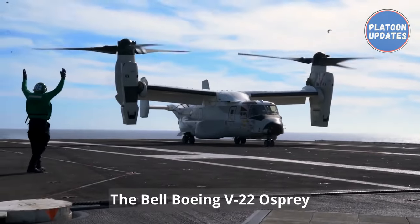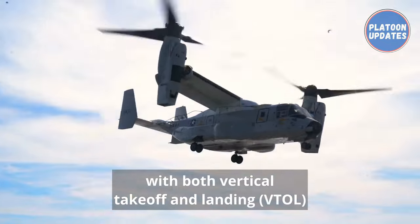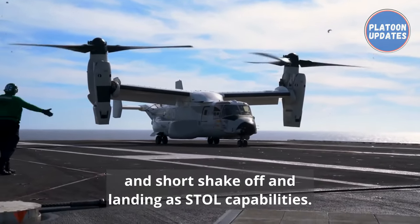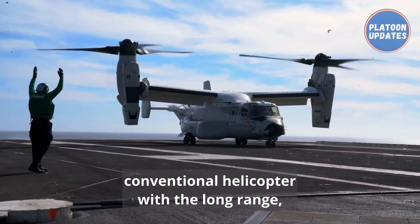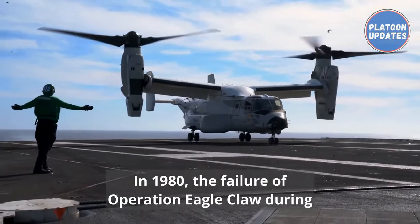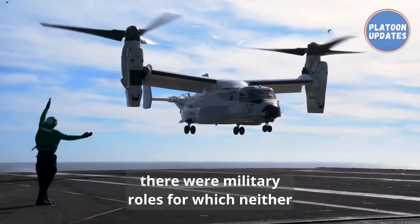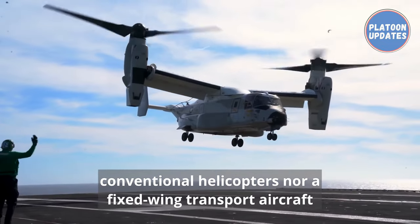The Bell Boeing V-22 Osprey is an American multi-mission tiltrotor military aircraft with both vertical takeoff and landing (VTOL) and short takeoff and landing (STOL) capabilities. It is designed to combine the functionality of a conventional helicopter with the long-range, high-speed cruise performance of a turboprop aircraft. In 1980, the failure of Operation Eagle Claw during the Iran hostage crisis underscored that there were military roles for which neither conventional helicopters nor fixed-wing transport aircraft were well-suited.